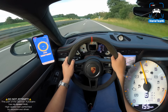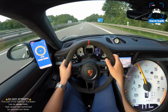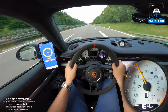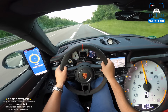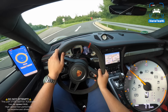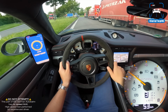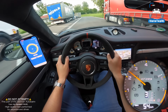Okay, let me see if we can do a launch control. Because in Max's review on the Autobahn, I saw that it hooked up with launch control really, really well. I have never done launch control with this car, but we are about to find out what that's like. I'm pretty confident it will handle the power on just one axle, which is mental because normally 800 horsepower rear wheel drive in a sports car, forget it.